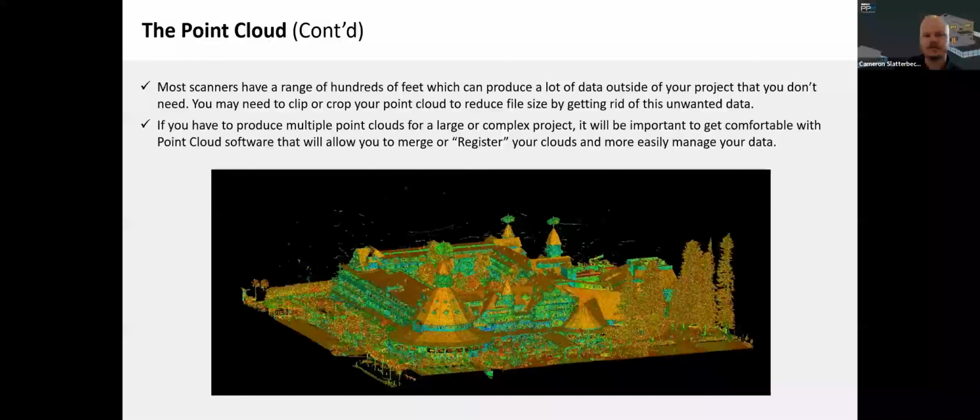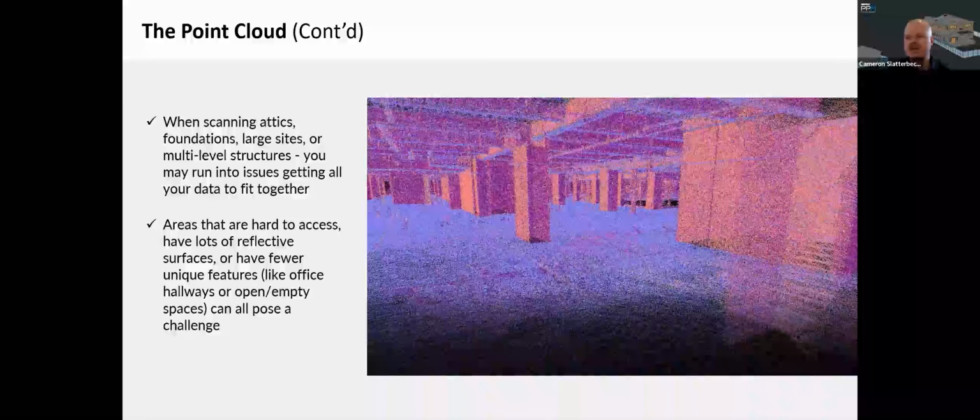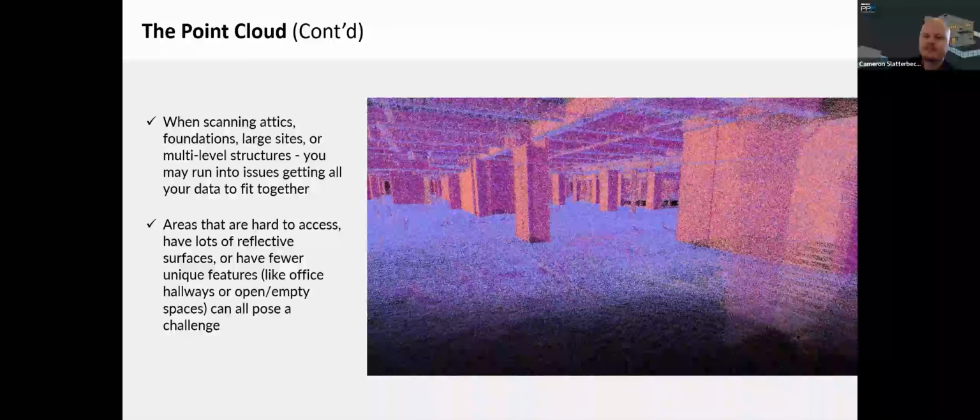So when you're scanning specifically attics, foundations, large sites, or even multi-level structures, you may run into issues getting all that data to fit together. Areas that are hard to access, have lots of reflective surfaces, maybe places that have fewer unique features like office hallways or open empty spaces, those can all pose a challenge. Processing requires all areas to have data connecting one area to the other so they can properly be glued together. Mirrors, moving objects such as a lot of people or even cars, etc. Those can trick the process and therefore give you a bad output.